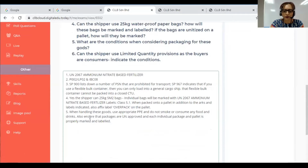I think the sealing of the bags is also very important. How you seal the bags. Yeah, it's very important. So you look at the package itself. If it's a UN approved bag, they will give you instructions on how you go about actually sealing these bags. All these UN approved packages will tell you that.